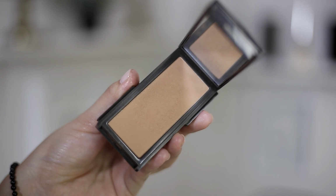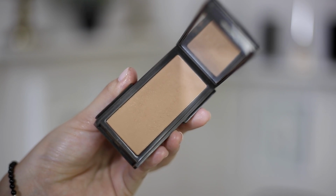Okay, the bronzer I have is from Jouer from last week, and this was in a different shade than I typically go for. This is Sunswept, and I really liked it.